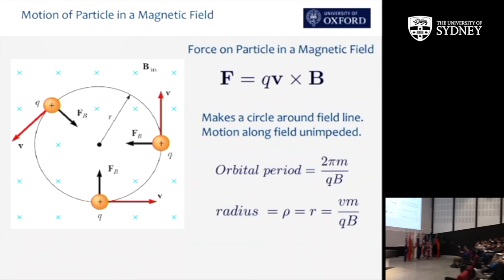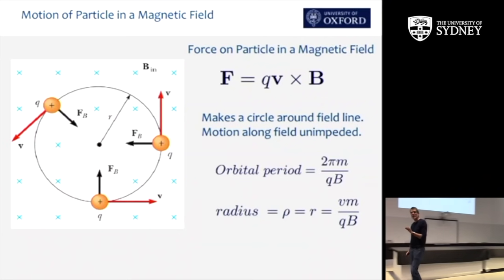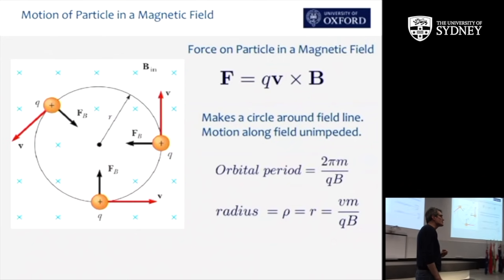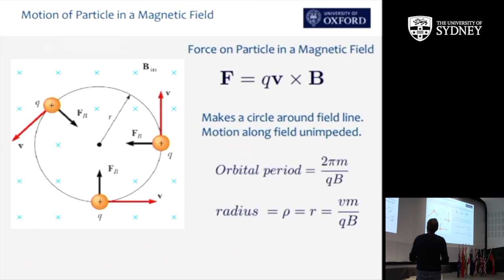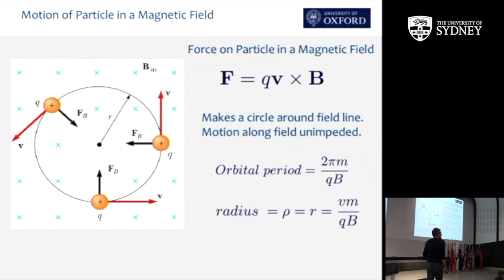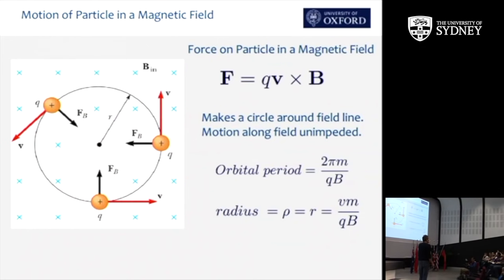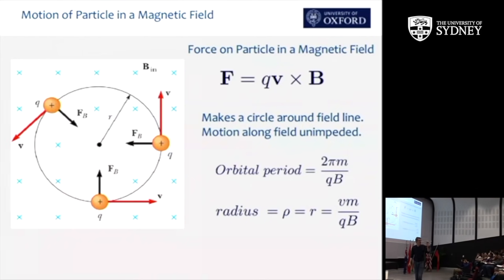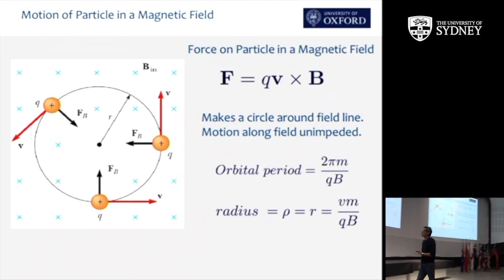Now, electrons, because they have very low mass, have very, very small circles inside our devices. Because we have a field in our device, typically in JET, this is 3 tesla. In ITER, it's going to be 5 tesla. It's a very, very strong magnetic field. And so these circles that it makes around the magnetic field for a deuterium is about a millimeter, and for an electron is 1/60th of a millimeter. So these are tiny, tiny little circles around the magnetic field lines.